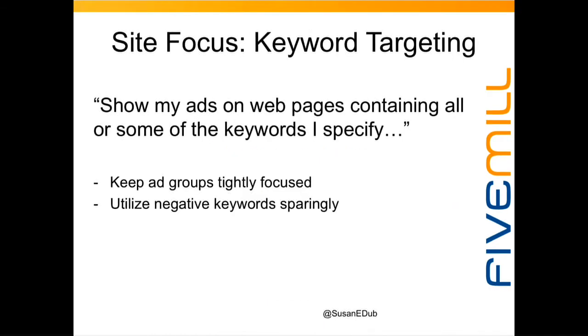Keyword targeting is a little different. So topical is how Google categorizes the site. Keyword targeting is kind of irrespective of what the site topic might be, telling Google that I want my ads to show on web pages that contain some or all of these keywords. So it's more of a contextual page focus as opposed to an overall site topic focus.